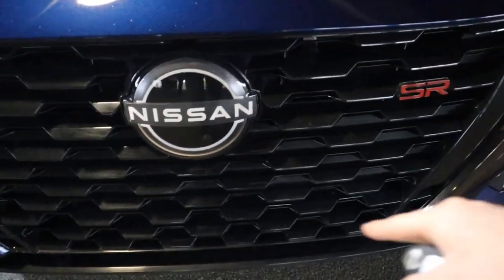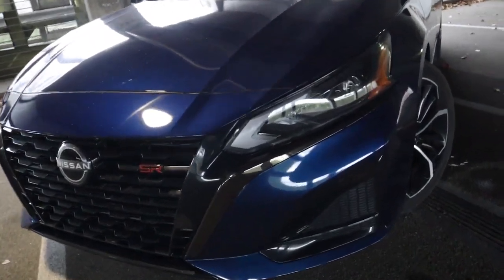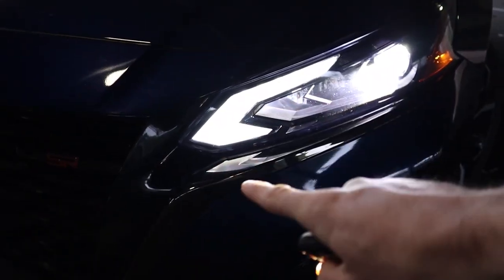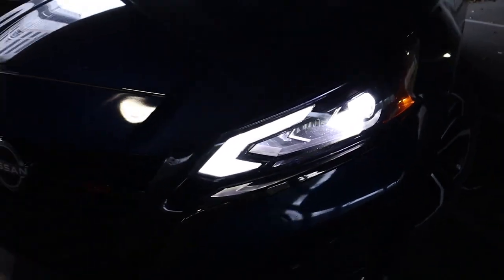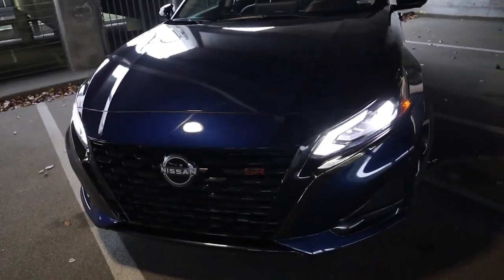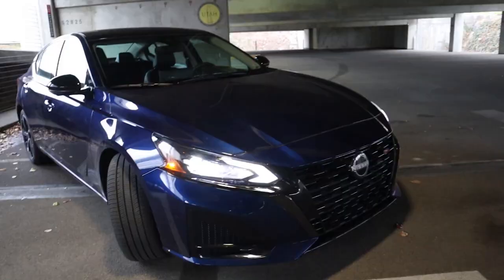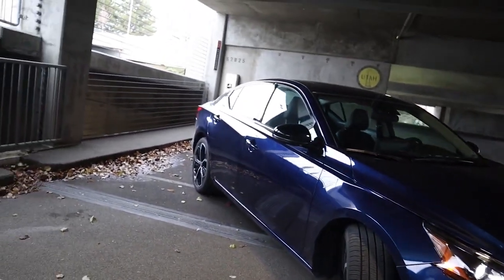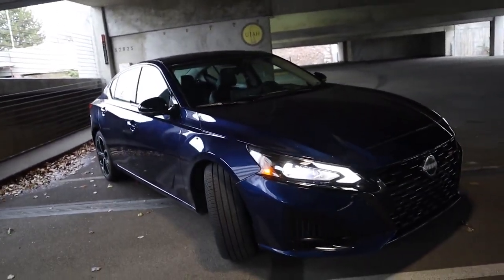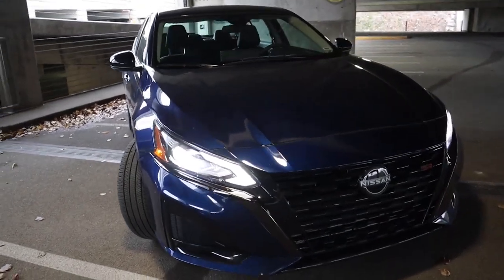I like the piano black plastic. You have the SR badging, and especially in this deep blue pearl color, it looks really good. There's another look with the headlights on and the daytime running lights on as well, and it's just a very attractive looking front end. It looks sporty, kind of muscular and aggressive, and I think Nissan did a great job with this. Now, the back end has kind of remained unchanged, and it's not my favorite part of the car, but the front end styling definitely has to be one of my favorite parts of the new Nissan Altima.